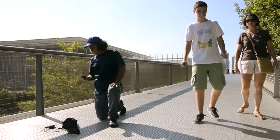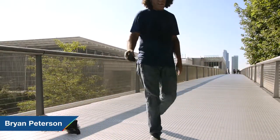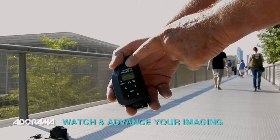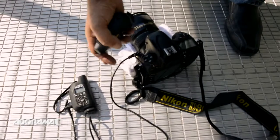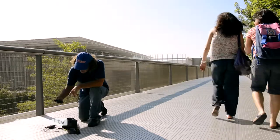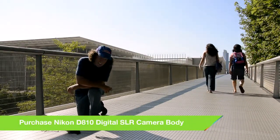So, as I mentioned, I've got in here PocketWizard Plus 3s. Take a look for yourself. You can see, yep, that's what it looks like. Now, what does it do exactly? Next to the camera, I've got a cord, and that cord attached to it is a PocketWizard Plus 3 also. The one in my hand is a triggering device. Take a look. I pressed the test button, and the camera just fired an exposure.